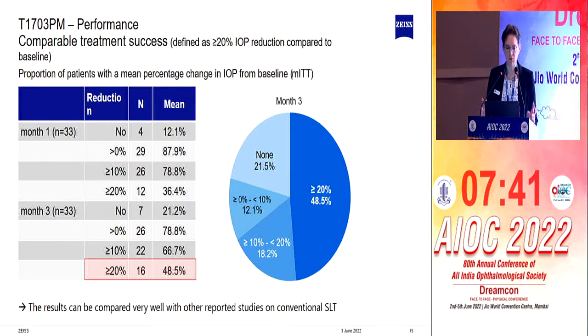Talking about the so-called treatment success, which is typically defined as a 20% or more IOP reduction compared to baseline, we found in our study cohort 48.5% treatment success, and more than 80% had a reduction in IOP at all. This means there are around 20% non-responders, which is also known to be usual in SLT. Not all patients respond to that therapy.